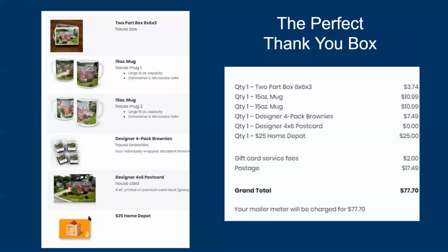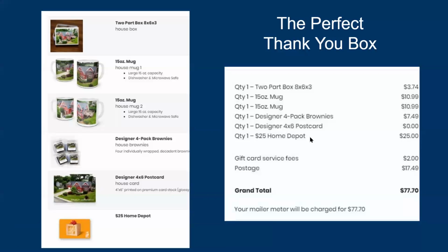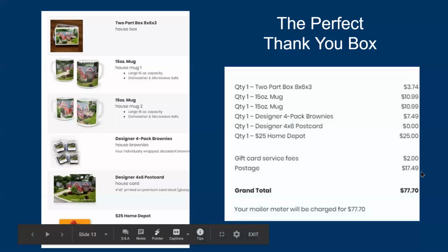So the box was $3.74, each mug was $10.99. The brownies were $7.49. That's for four of them, and they are delicious brownies. They truly are. The postcard is free. If you're a gold member, you can send unlimited postcards free. I'll get to that in a few slides here. And then the Home Depot card was $25. There is a $2 service charge if you send gift cards, because the company BannerSeason makes no money on the gift cards, so they do have to have a service charge for that.